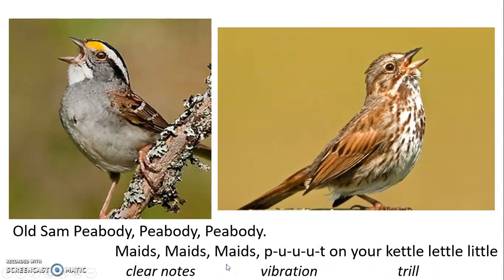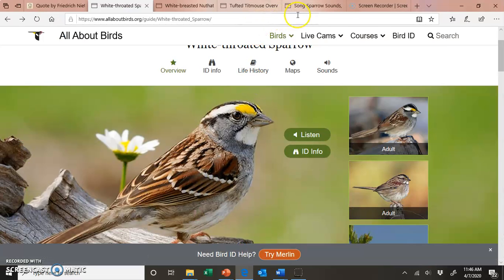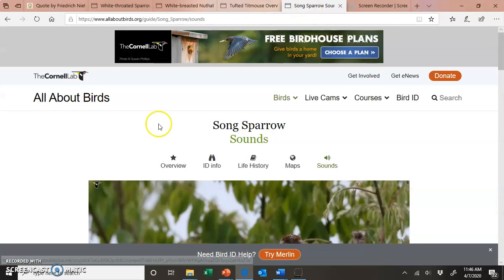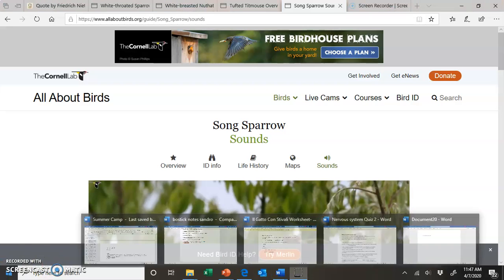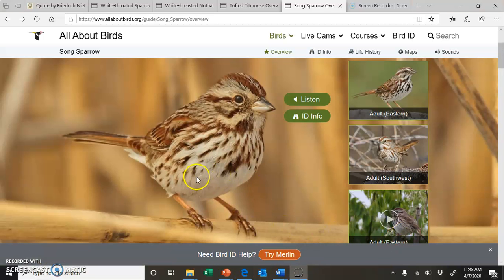So let's listen to our song sparrow. I don't know if it's paused. Okay, so you recognize our song sparrow with his whitish breast and with these stripy, patchy stripes on the white breast. And let's listen to the sounds he makes.